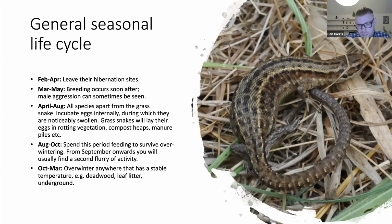And it's worth noting here that they will use the same hibernaculum year after year. They're very site loyal. So once they've found somewhere they overwinter, they will continue to use that site. And it's really important that site managers identify if they have these sites on their land and do all they can to ensure that they're not dismantled and preferably protected from any disturbance, so grazing or too much public disturbance, particularly dog walkers, because reptiles are very, very loyal to the sites they hibernate in.